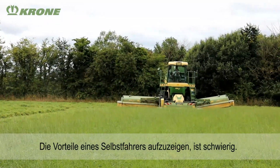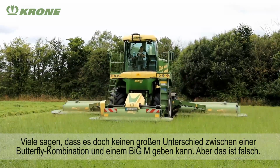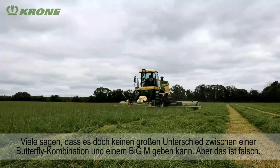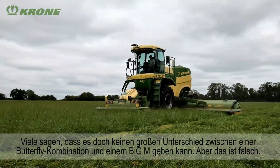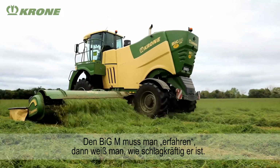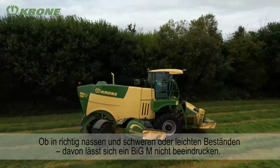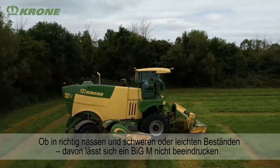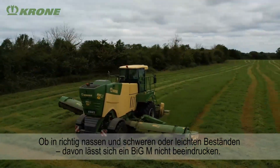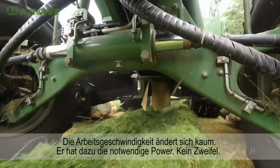The time you save is hard to explain to people. A lot of people say to us, it can't be much different than a set of butterflies, but it really is. Not till you drive it yourself do you realise how efficient it is. Really heavy grass or light grass, it's not going to make much difference in the time it takes you to mow your field. She has the power, there's no doubt about that.